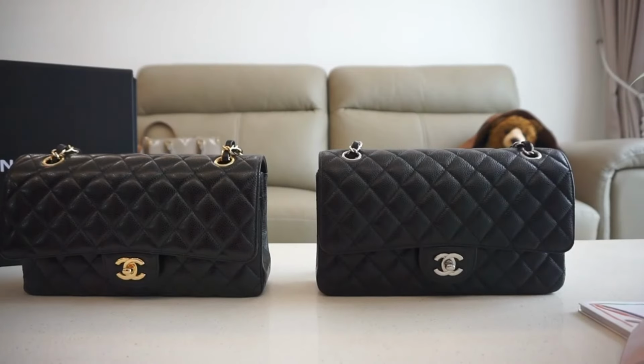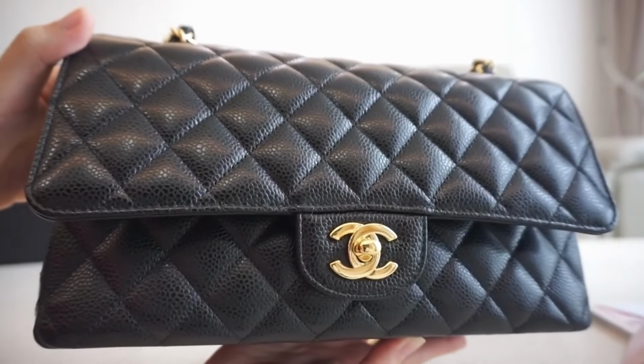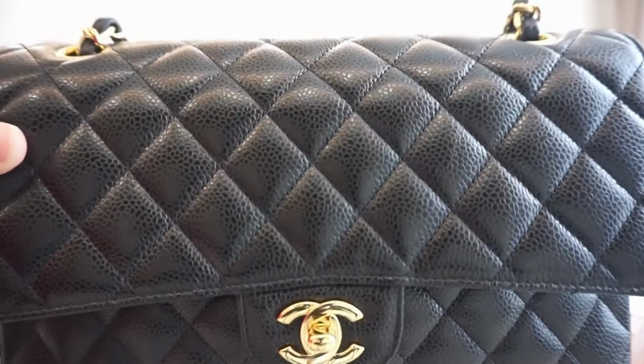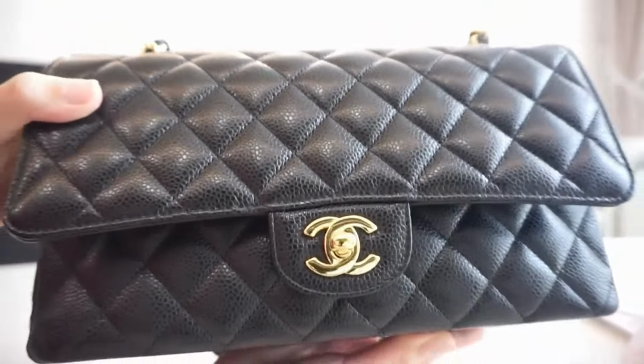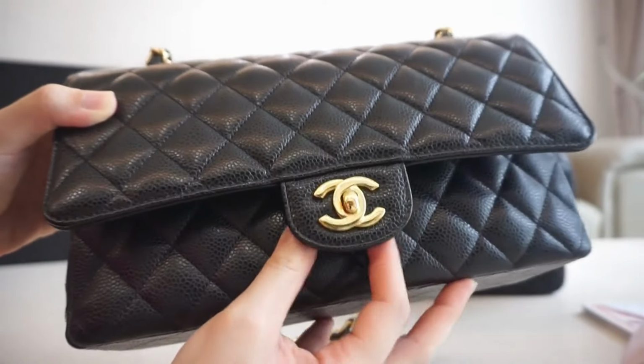Okay, first we have the front of the bag. Now the lock, let's see how it turns.